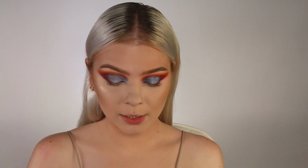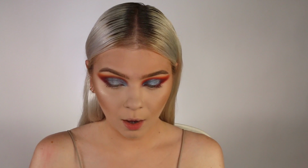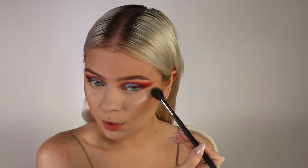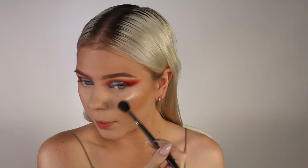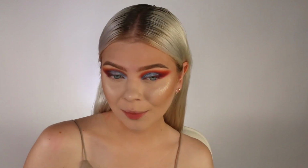So on the other side, I'm using the Anastasia Reezy highlighter, which is my all-time favorite. I can't stop using this. It's so bomb. It's so bright and glazed and beautiful. I love this. Okay guys, I'm just going to quickly do my lower lash line for each eye off camera and I'll be right back to finish up the look.